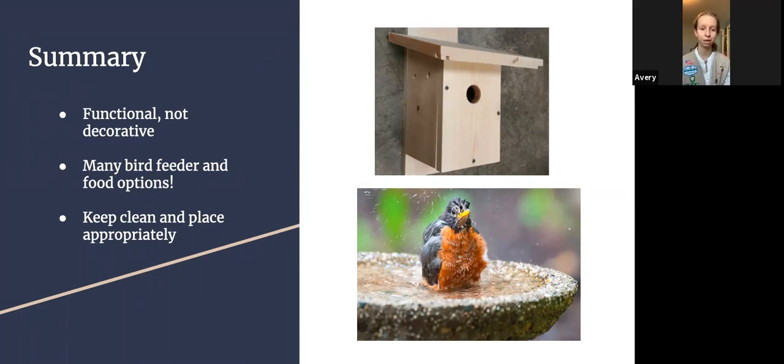So just for a summary, remember that both birdhouses and bird baths should be functional instead of decorative. They are both for the birds and not for you. So just keep that in mind when you're either building them or just buying them, putting them in your backyard.